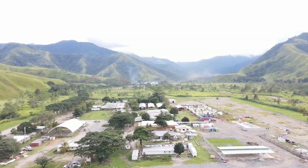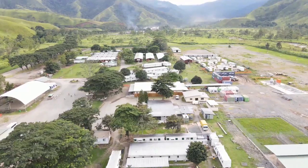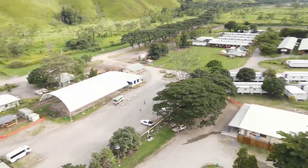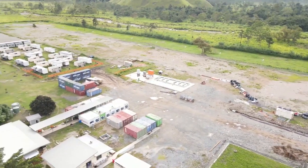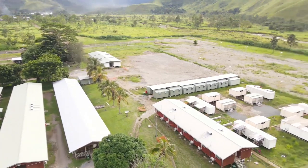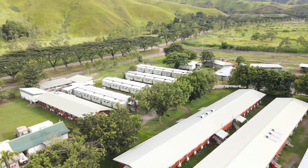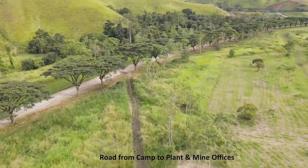Over the course of 2021, the camps are getting expanded to house over 1,000 personnel in over 550 rooms. The camp is well set up with an undercover basketball area, a field for volleyball, touch rugby, and an in-house gym. Also, over the course of 2020, a quarantine area was built for personnel to keep them aside during the quarantine period. The camp is also well set up with a large messing facility and single rooms, double rooms, and dormitories.